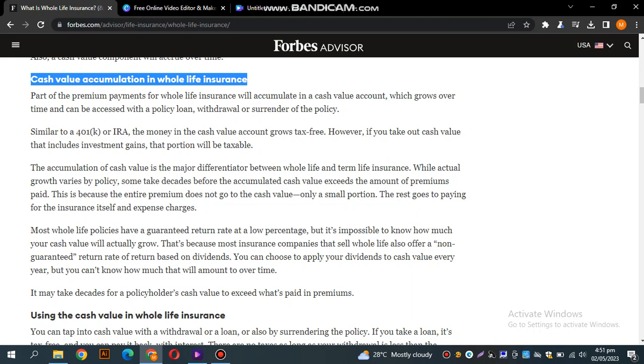Most whole life policies have a guaranteed return rate at a low percentage, but it's impossible to know how much your cash value will actually grow. That's because most insurance companies that sell whole life also offer a non-guaranteed rate of return based on dividends. You can choose to apply your dividends to cash value every year, but you can't know how much that will amount to over time. It may take decades for a policyholder's cash value to exceed what's paid in premiums.